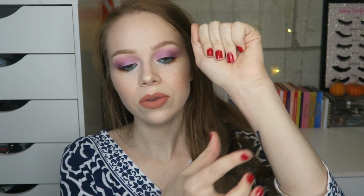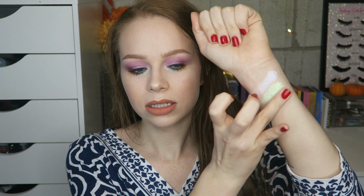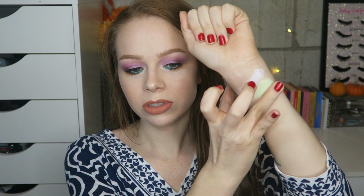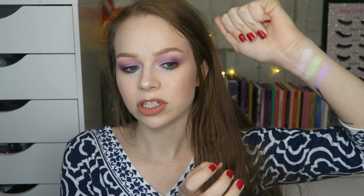I'm gonna just show you a few real quick. I don't know if you can tell, it looks kind of chunky. They have a thicker texture, so they look very, very intense on the face. There's those ones. Isn't that purple just so beautiful? It's like a purpley pink shift to it.